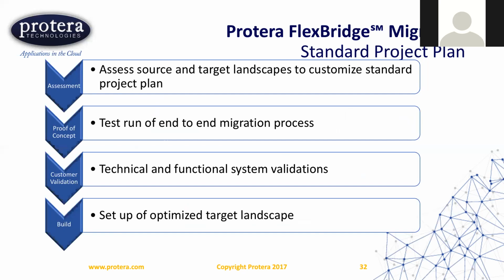Finally, if we've gone through all that, we will work with the customer to finalize a custom project plan, and we'll move into the actual migrations, the build phase here. And this can take on many forms. Typically it's migrate your dev systems, then your QAs, then your prods. Some customers will want to shorten the timeline, do a dev and then a prod, and then copy prod down to QA afterwards. But that's something that's all customizable. We can work with you to determine the best way to do that.